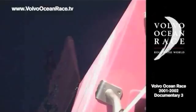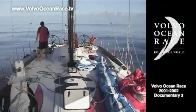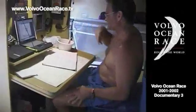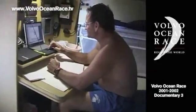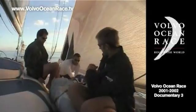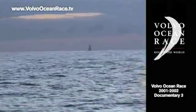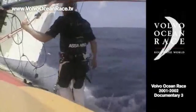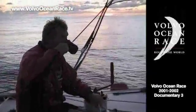Day 2 saw a short spell of light winds halfway across the English Channel and the first opportunity for navigators and tacticians to make some serious decisions. The better winds were further to the south, but that meant covering more distance. The alternative was to just sit it out.